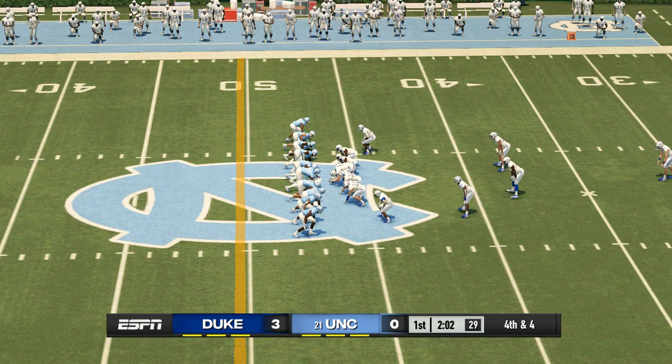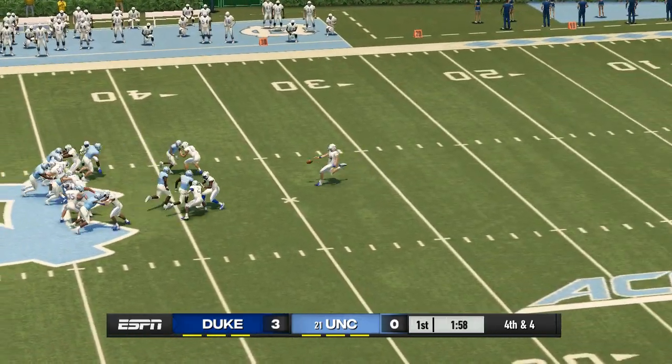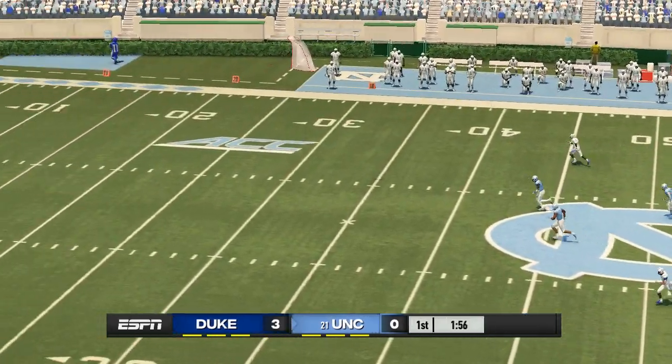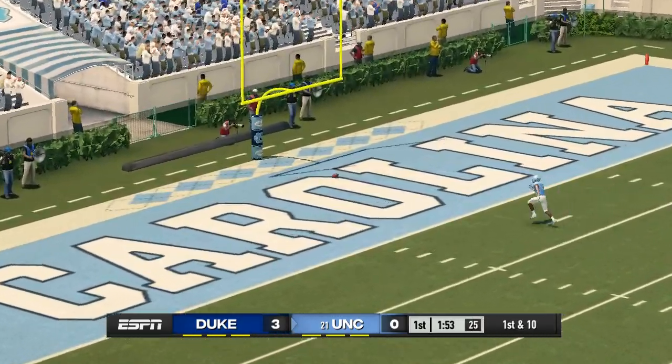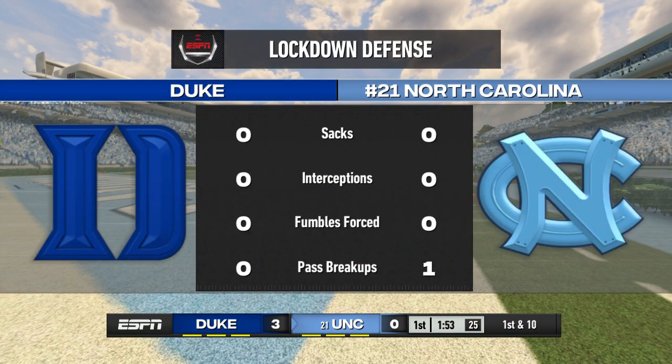The defense looks like they're going to send in the cavalry on this one. He puts it away, and it's a great kick. And it goes into the end zone, down for a touchback. Got to give some applause to the defense. They really came out playing strong today.